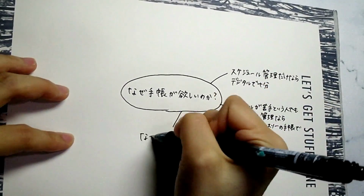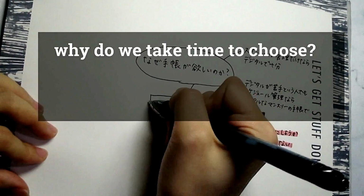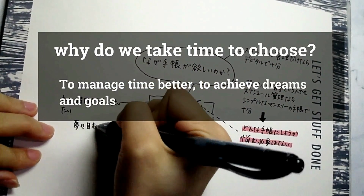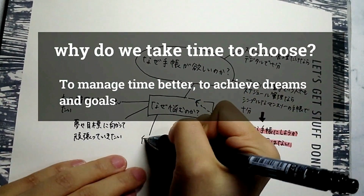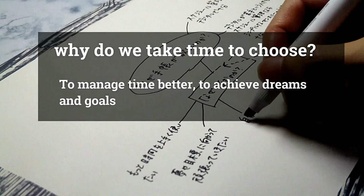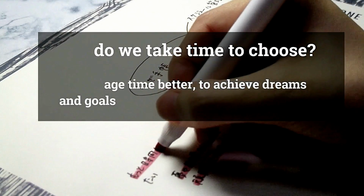Then why do we still take time to choose planners? I think most people want to manage time more efficiently and work hard towards their dreams and goals through planners. I also found myself wanting to change myself by handling tasks and time more wisely. And that is the main reason why I wanted to use planners.